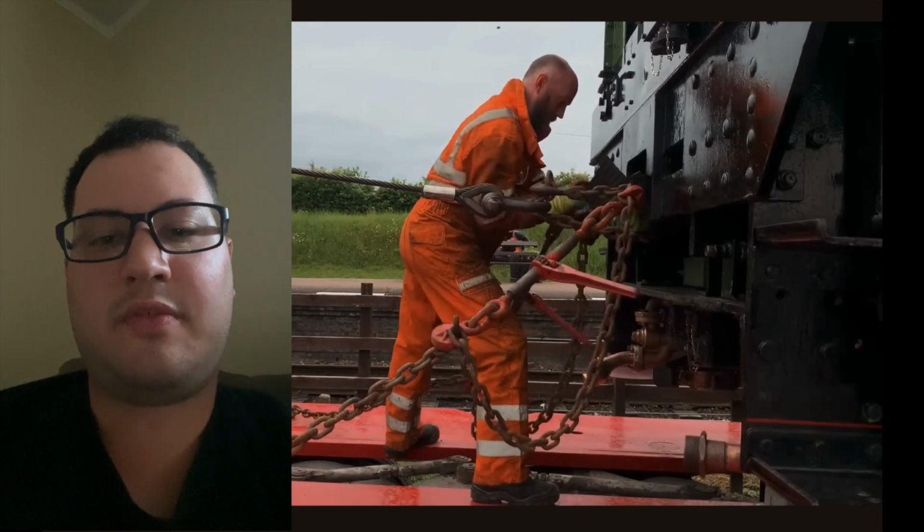And now on to the layout photos. I hope you enjoy what I have. These are from a long time ago.